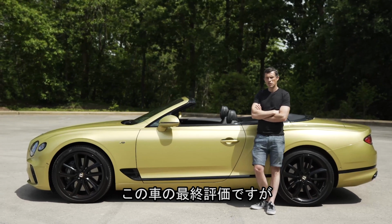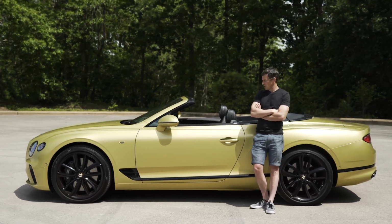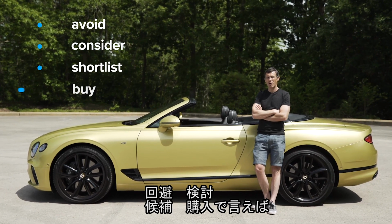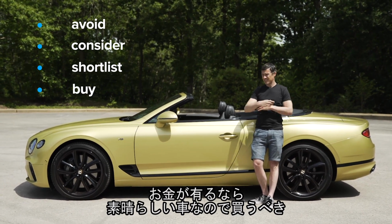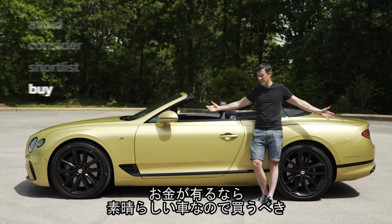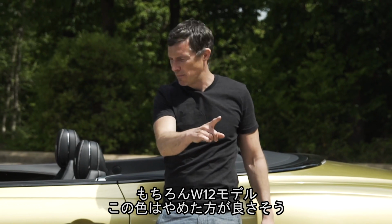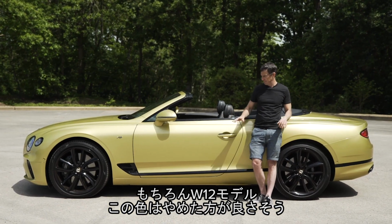So then, what's my final verdict on the Bentley Continental GT convertible? Should you avoid it? Should you consider it? Should you shortlist it? Or should you just go right ahead and buy it? Well, do you know what? If you've got the money, just go right ahead and buy it. It's an absolutely lovely car. Just make sure you get it with the W12 engine and perhaps not in this colour because it's a bit, ooh.